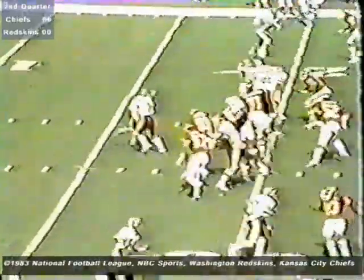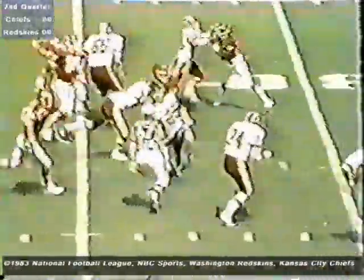Giaquinto and Washington in the offensive set. Here's Washington. Boy, he breaks through the hole in a hurry. 28-yard line, a gain of 8. It'll be 3rd down and 2. Deron Cherry makes the tackle. He gets there in a hurry.